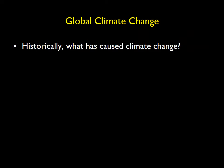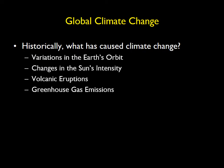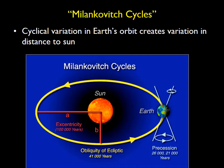Okay, so the climate's been changing quite a bit throughout history, right? Even before people started putting CO2 into the atmosphere. So what has caused climate change? Well, there's a few things. And I'll go through each of these separately, right? So we'll begin by talking about variation in the Earth's orbit. These are what are known as Milankovitch cycles.